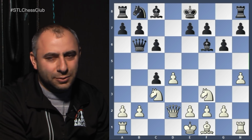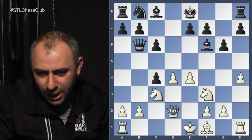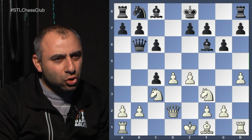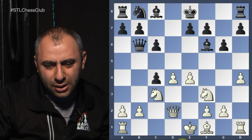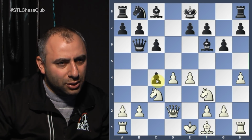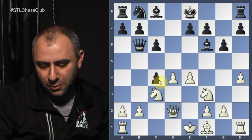What would you do here? I would do e4. Excellent move, yes. e4. Gaining the control of the center and getting ready to capture the pawn back on c4. Nice control of the center and picking up the pawn on c4.